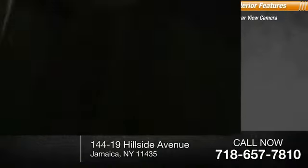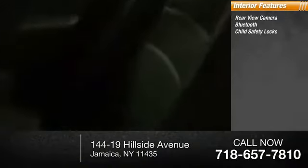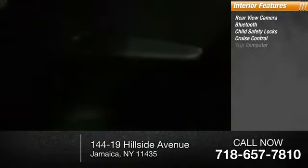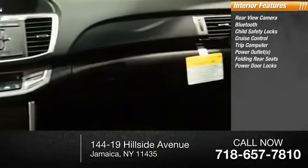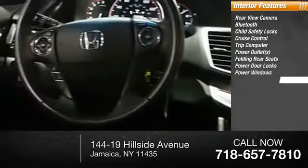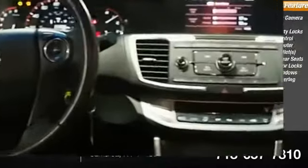Inside you'll find rear view camera, Bluetooth, child safety locks, cruise control, trip computer, power outlets, folding rear seats, power door locks, power windows, power steering. Come see the car for yourself.